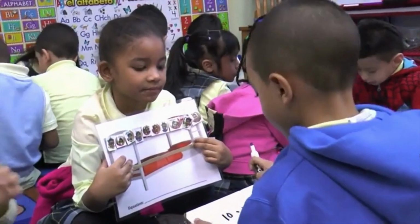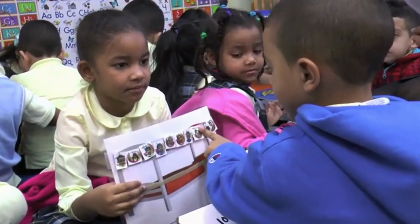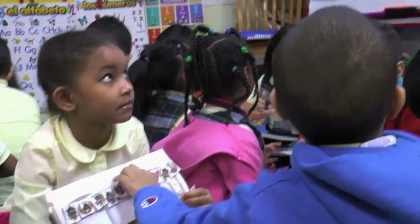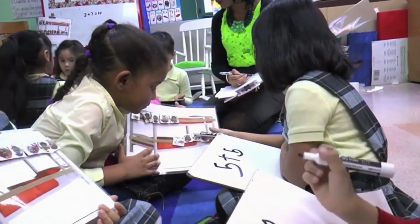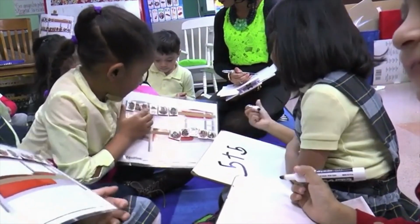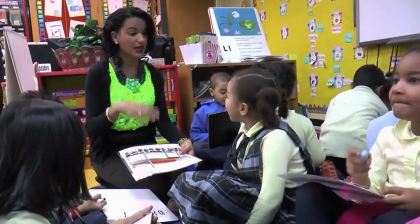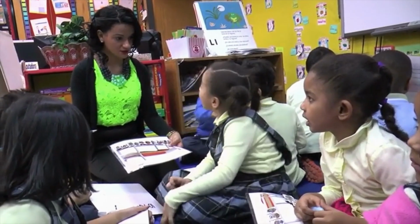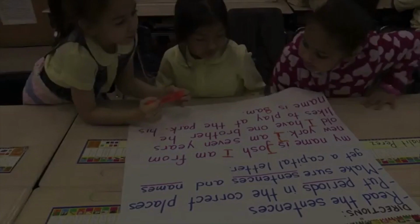Because it's 10 is 0, all together is 10 in the top. And it's just a way of them practicing that oral language skills over and over again. So is it equals? Good job, thinking.